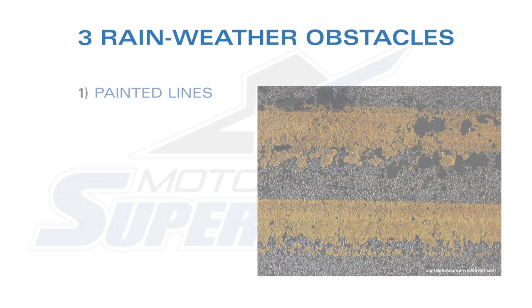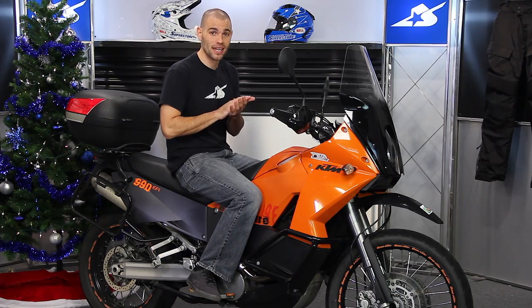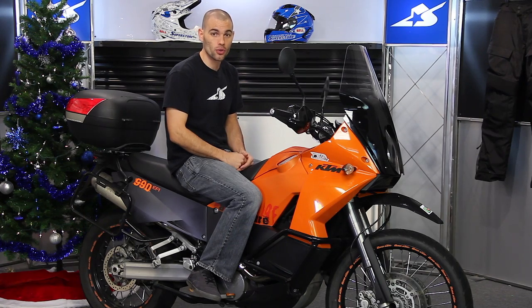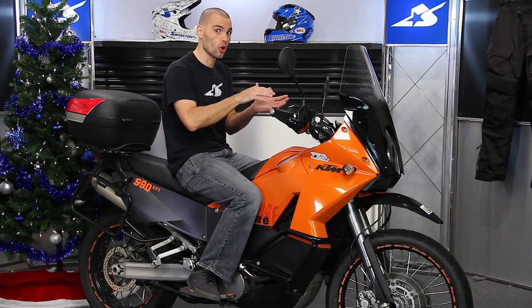So, let's go over the top 3 obstacles that you're going to face when you're out riding in the rain. The first of these is going to be painted lines. They're on every road, all over the place. And in the summertime, we don't notice them at all. We just go right across. But in the winter, those painted lines, whites, yellows, doesn't matter, they become like ice. So you really want to pay attention to those things, especially anytime the bike is tipped over.